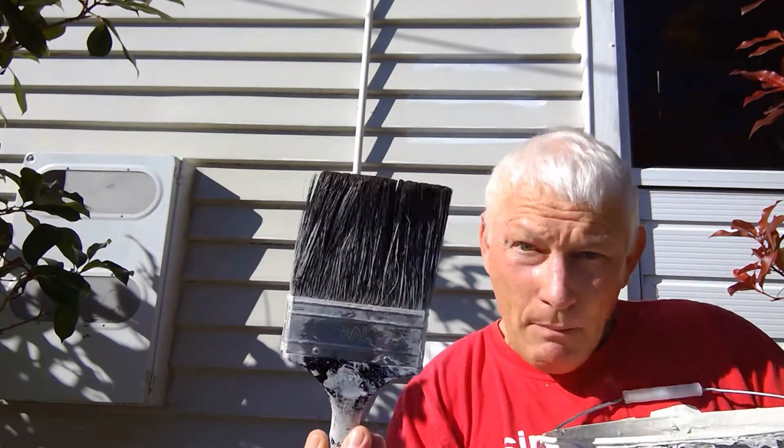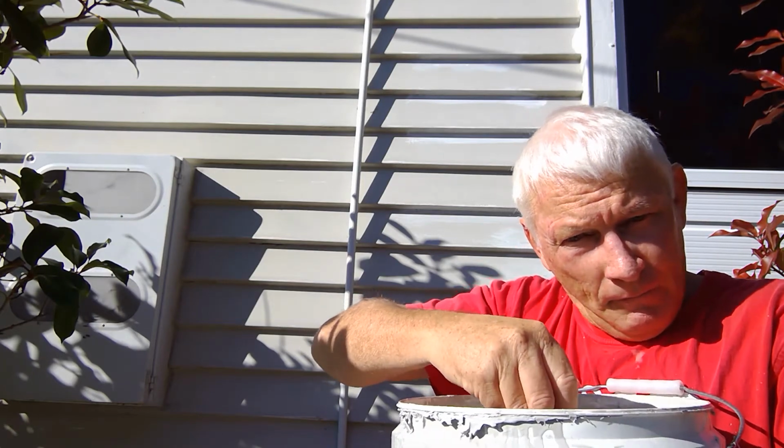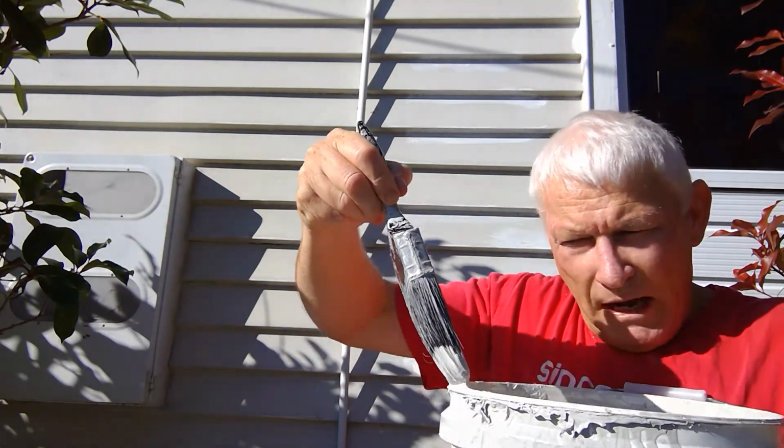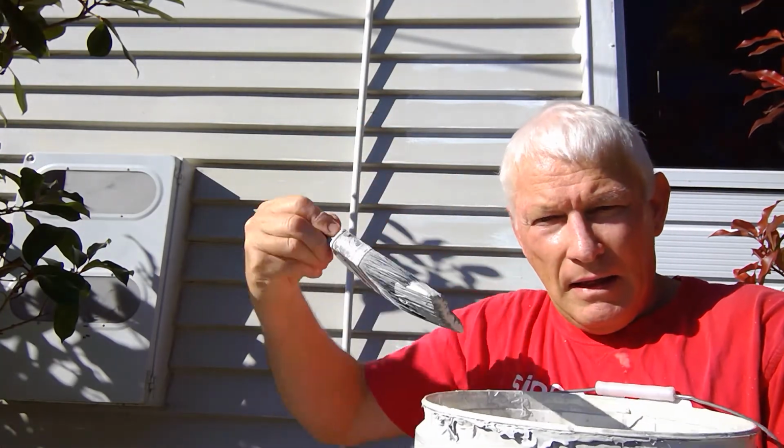I'm going to open up the big, this is another big container. Oh, here it is. The first thing I have to do is give it a mix up. So I'm going to take my paintbrush. See the big paintbrush? I'm going to stir it up. Stir, stir, stir. So it's all mixed up nice and well. Here we go. All right. I'm going to drip the edges on the side so I'm not putting too many drops on my drop sheet. Here we are. There's my first lot of paint.